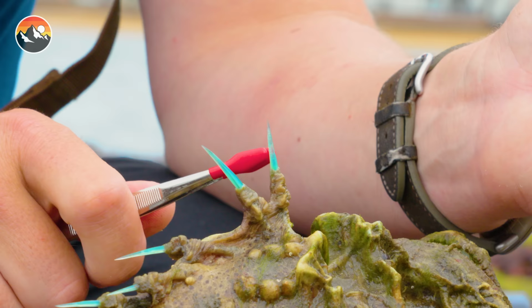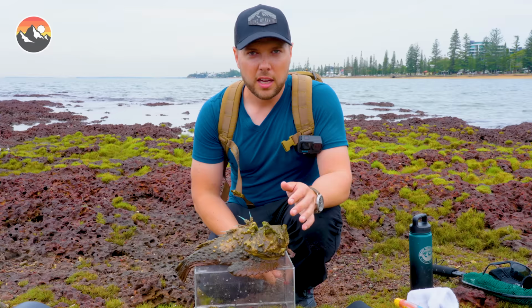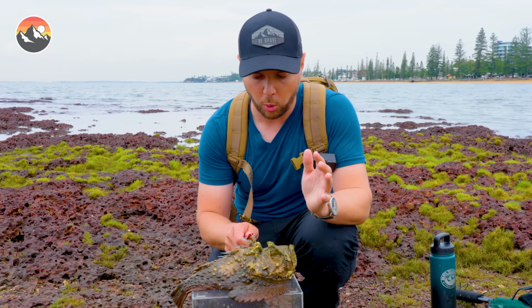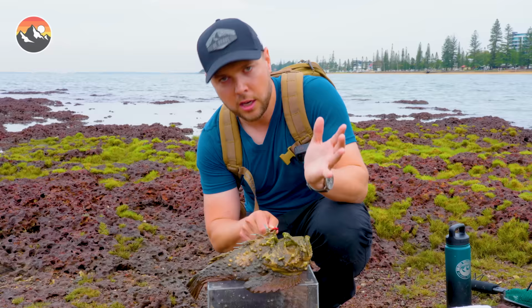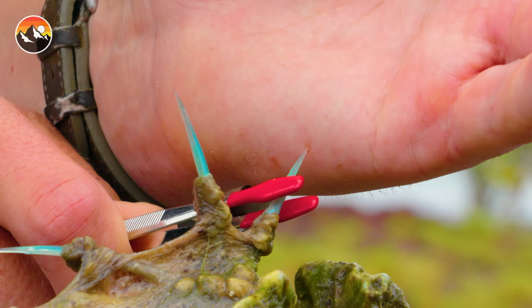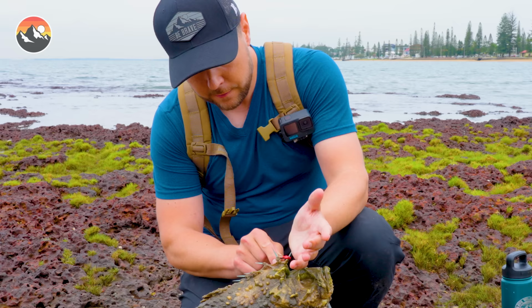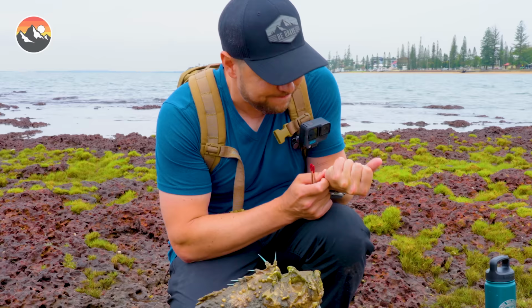This is going to likely be the worst sting that I ever take. I'm Mark Vins, and I'm about to enter the sting zone with the stonefish, the most toxic fish in the world. All right, I'm gonna go with this front spine here. Ready? This spine. On three. One. Two. Three. Ah!